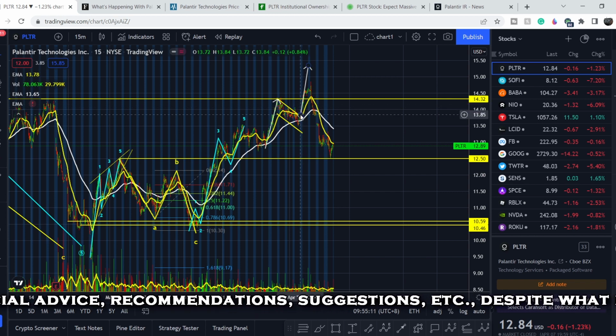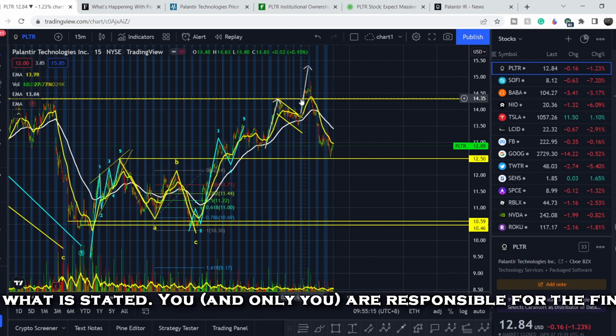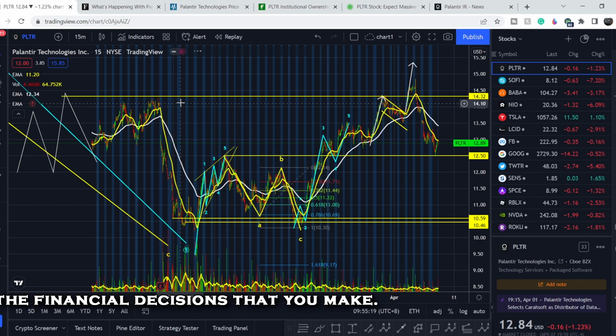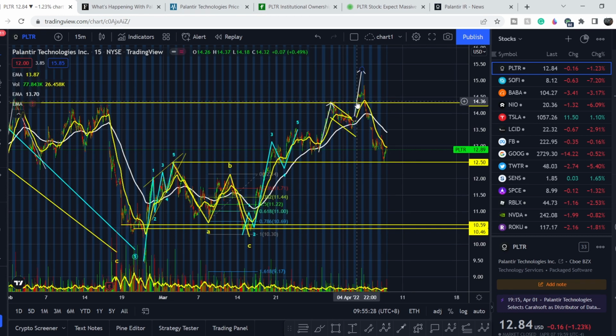And as you can see, we broke not only this upper resistance, but also, as I mentioned in my previous video, we broke this range of resistance. That is pretty much the range of resistance that we had previously, and it is the price point of $14.32. But right after we broke this range, this support didn't hold and we went lower.